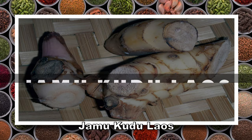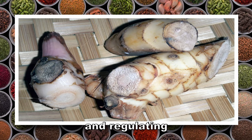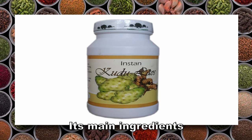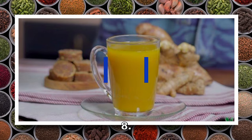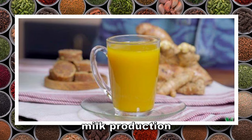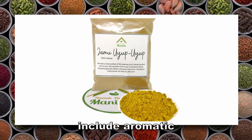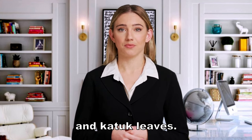7. Jamu Kudu Laos has the benefit of lowering blood pressure and regulating menstrual cycles. Its main ingredients are noni fruit and galangal. 8. Jamu Uyup, or Gepyokan, is used to increase breast milk production in breastfeeding mothers. The ingredients include aromatic ginger, turmeric, ginger, temu giring, temulawak, and katu leaves.